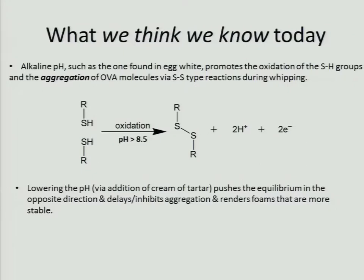You've probably already read much of this, but basically alkaline pHs promote the faster aggregation of albumin molecules, which at the end creates this graininess in meringues and makes the foam collapse. If we add the ingredients that I just mentioned, the pH goes to 7, and the equilibrium of this reaction is tilted in the opposite direction, and you can really whip for as long as you have patience for an egg white mix, and it will not get grainy. It will not. Okay?